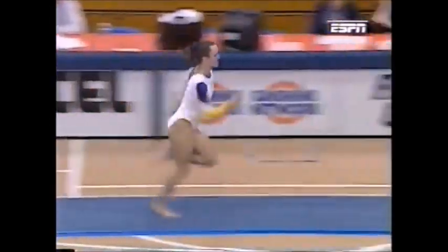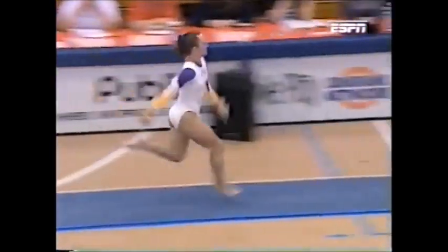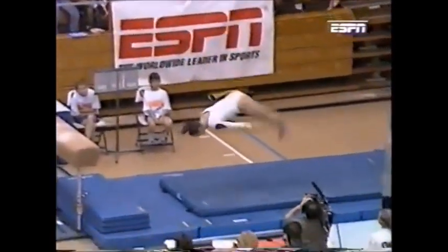Now, LSU already has a 9.075, so they've had one bad vault, so they need everybody else to hit. This is true. Here she comes going onto the horse. A good block off the horse or push off the horse. Great execution of the layout. And just a slight hop on the dismount.